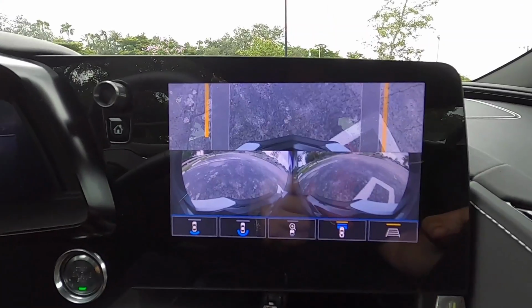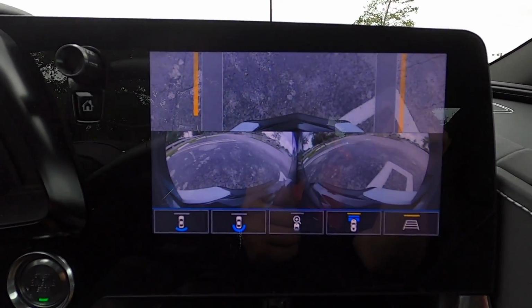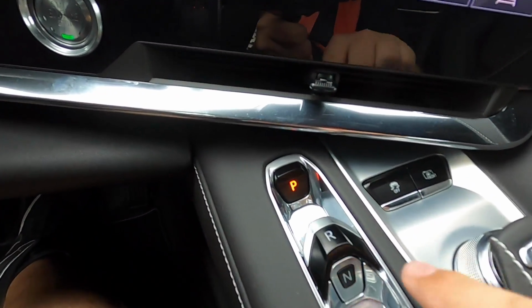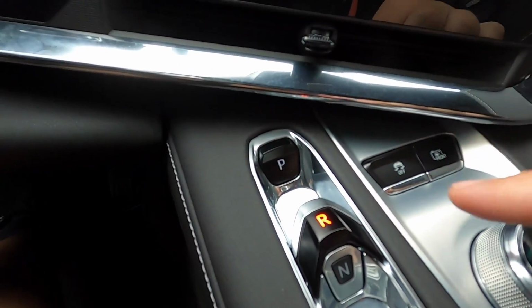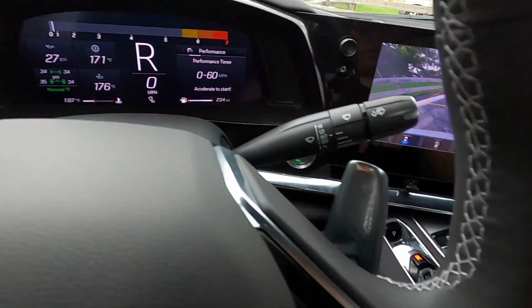So if you do have to pull this car into a spot for some reason, you're never going to hit that front splitter, and that's the optional one that comes with the Z51 package. And coming down to the driving controls here, you have your park button. We're in P right now. To go into reverse, foot on the brake, you actually have to lift this up. You get your reverse camera that comes on, reflects reverse in the race mode here.